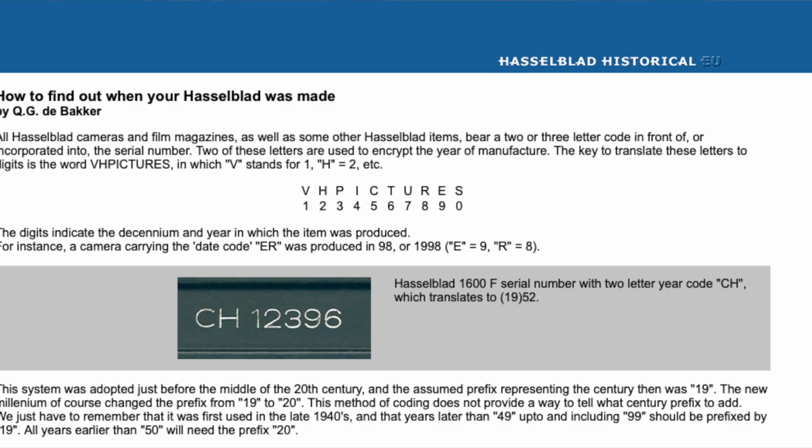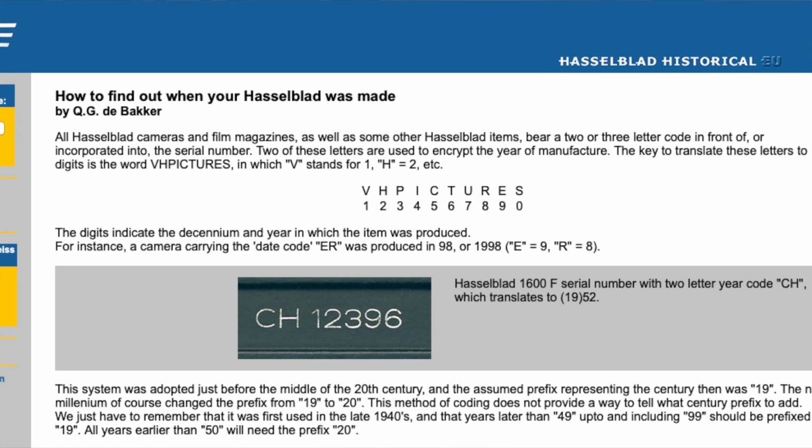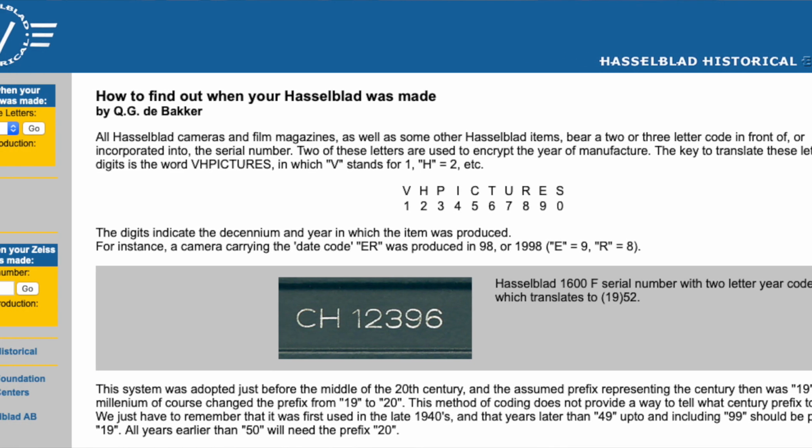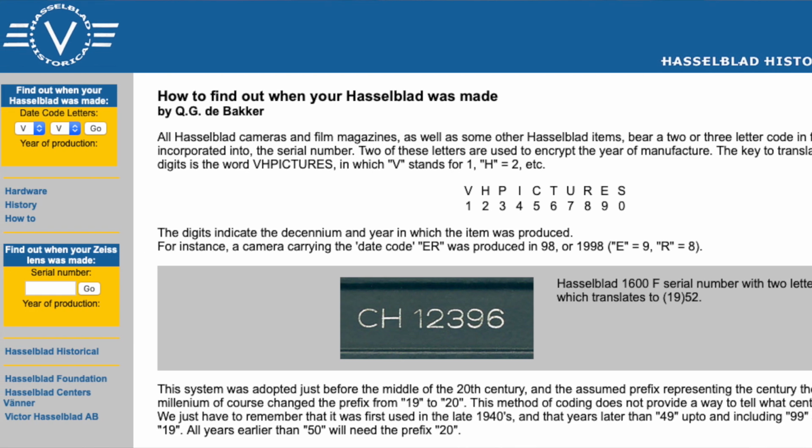If you want to know what year your Hasselblad is, there's a number on the back of the mirror box. It will have 2 letters before a series of numbers. Those letters are part of a code. Here, on this one, TT represents 1966.